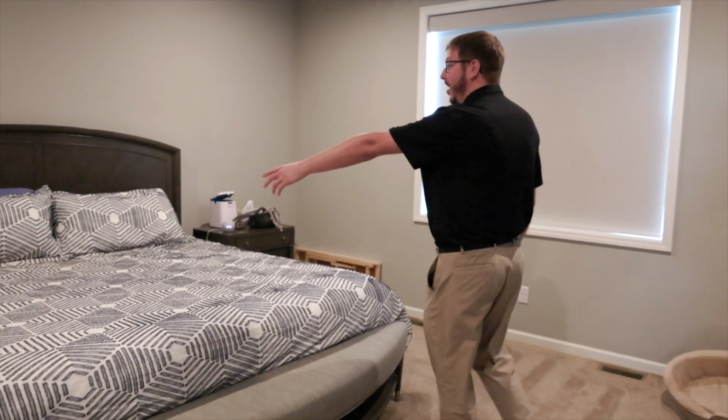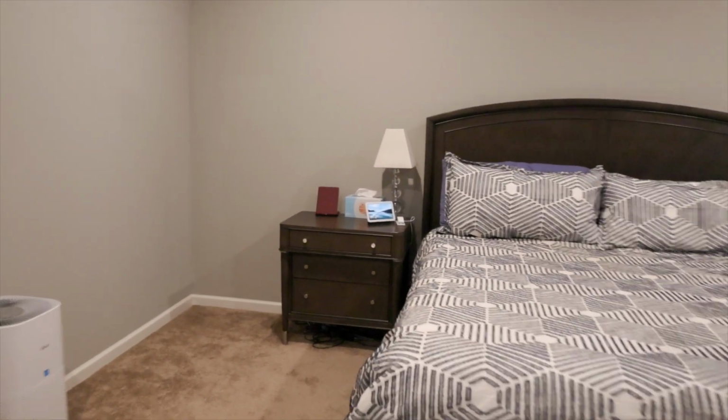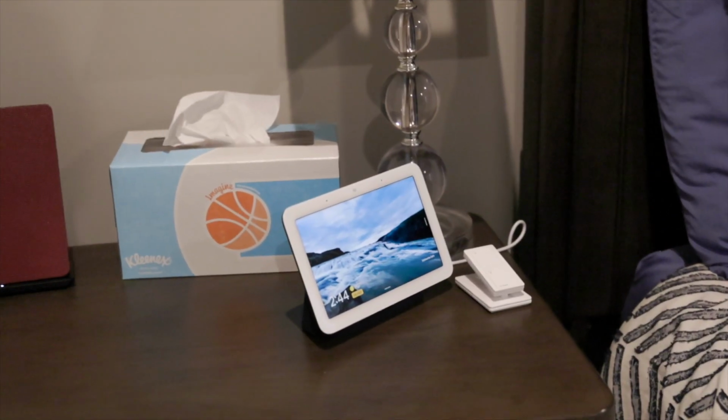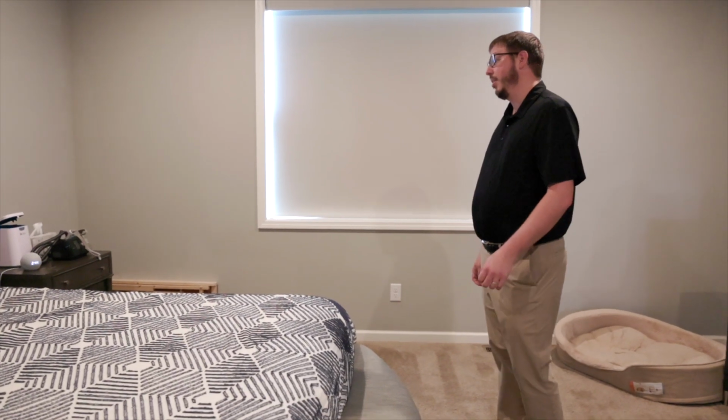My wife did decide to stick with the Google hub on her side of the bed there, and we have a Pico remote so that she can turn the lights on and off on the way out to our patio area. So when we get up to let the dogs out in the morning, that button is going to control that exact pathway of lights, and so all of them will go on. And then when she gets back in bed, she can just hit the button and have them all go off.